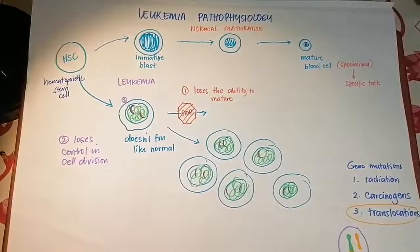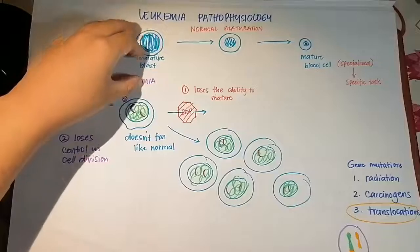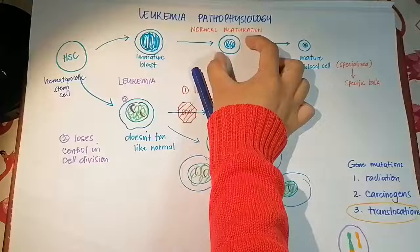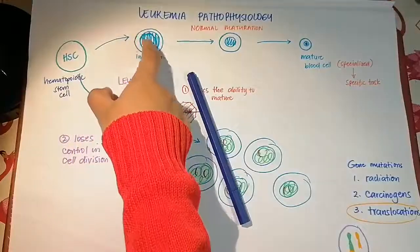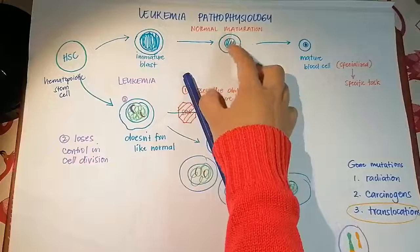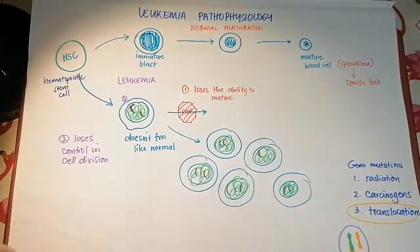And if you notice, yung kanyang nucleus is made of DNA na magulo pa, or kumbaga, disorganized pa siya. And then, kapag nag-mature siya into a more mature stage, yung kanyang cell size is nagde-decrease, and yung nucleus is nagde-decrease din. But kung makikita nyo sa blast, yung nucleus takes a larger portion of the cell, while dito naman mas nagkaroon ng space for the cytoplasm. Okay? And yung kanyang DNA guys has become more organized, and we call the immature stage blast cells.